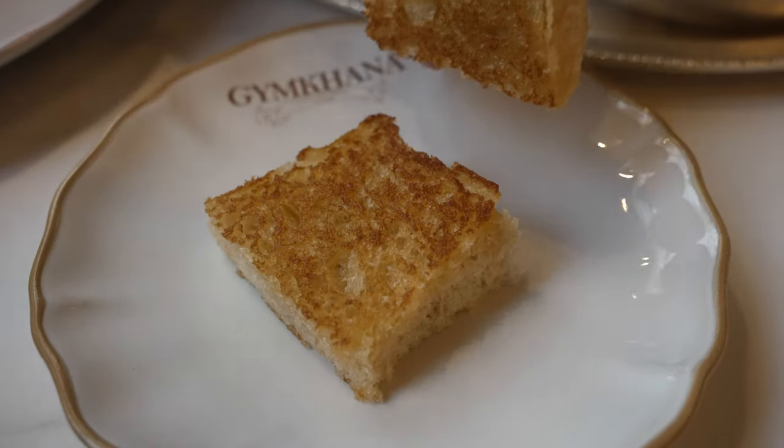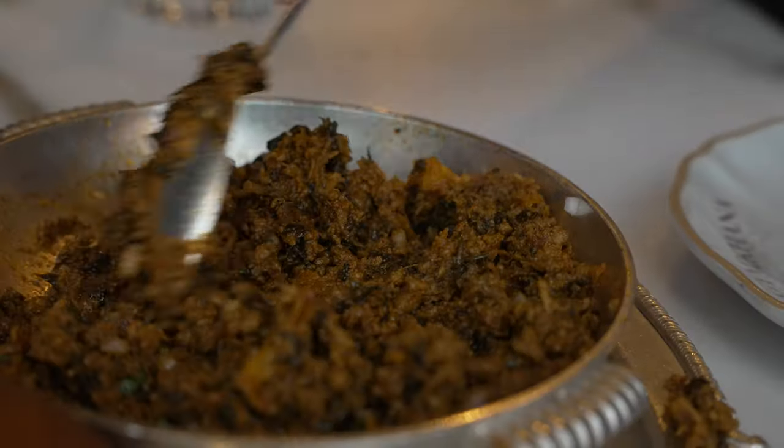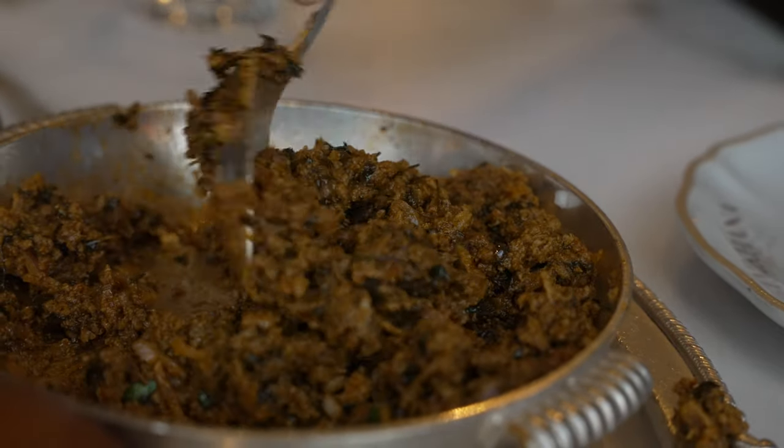Mm. The bread is really good. It's soft, lightly chewy, and there's this crusty surface on the inside because I think they toasted it and they buttered it. The flavor of the methi keema is spicy, moderately spicy, I would say. You could taste the meaty flavor, that would be the goat. And you could taste some of the oniony flavor of the onions.